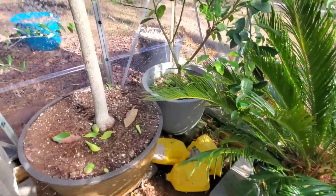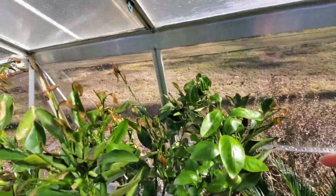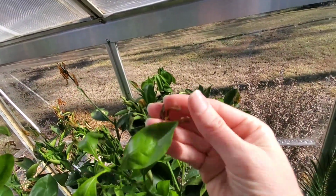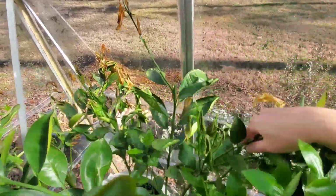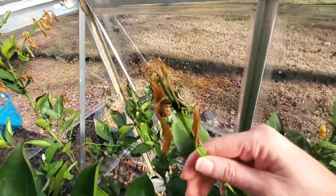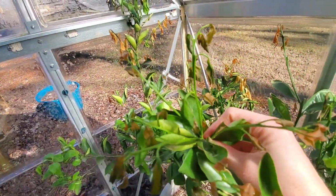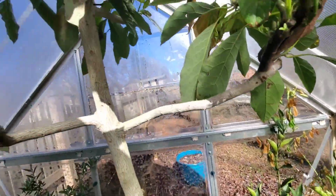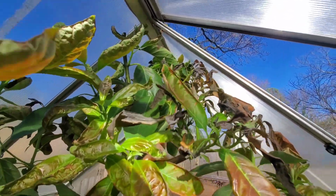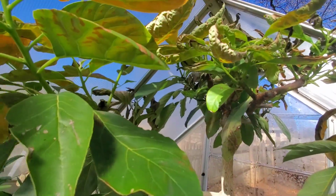I'm going to show you my other stuff in here that's not doing well either. Like, this is my orange, and you can see all the brown tops. Anything that was against it is dying back. It's just like my plants just went into pure shock. Let's see, here's my avocado tree. You see all the brown? It's completely dead, and then you have leaves that are just freaking out.